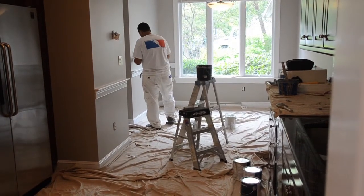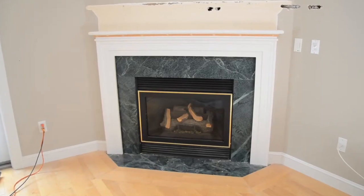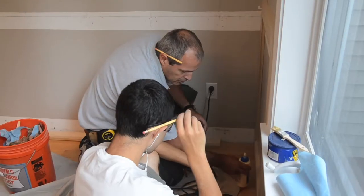Wendy and Scott asked us to come in and add a few features to the new home before they move in. They're adding wainscoting and changing the mantle design to allow for a flat screen TV to be installed, all new paint and some floor sanding, new hardware. So they're making some subtle changes that will have a nice impact.